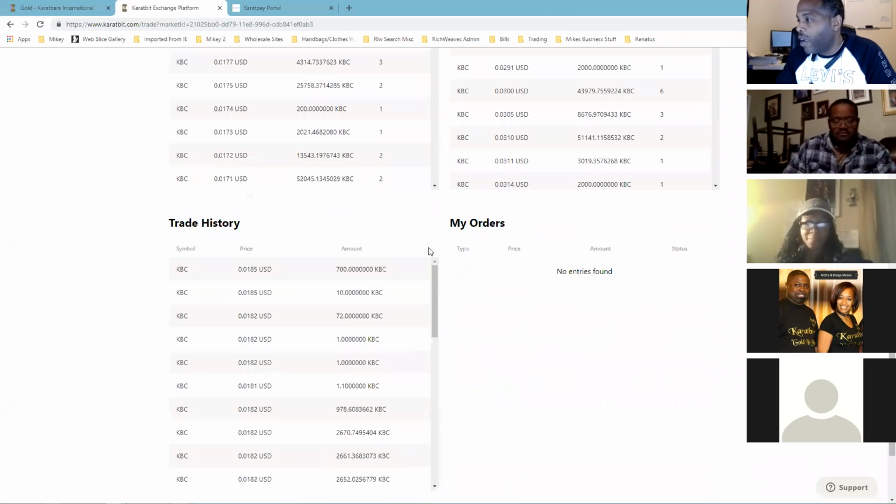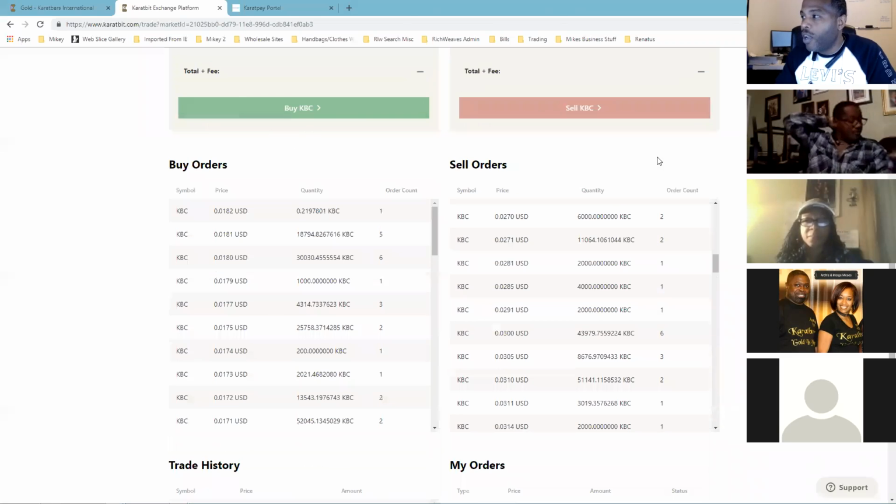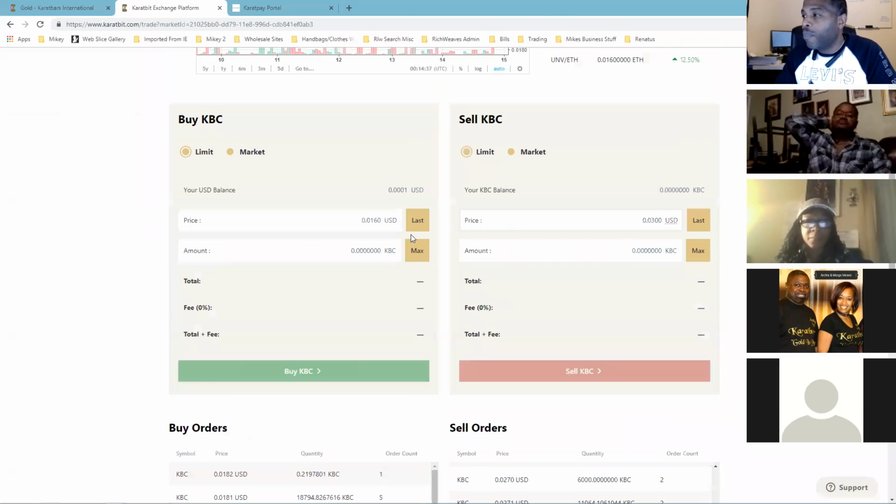It would show the type, price, amount, and open. When it hits 300, it's going to fill that order and move over here. And now I would have the profit in US dollars over here, which would also show up in my dashboard under USD, because I just sold my KBC for USD at a limit of 3 cents. Do you understand what I'm saying now?